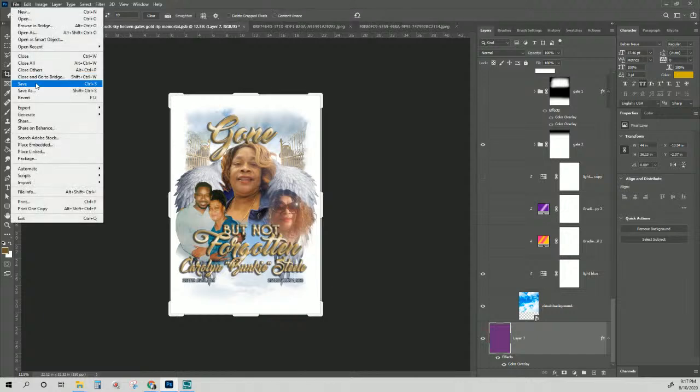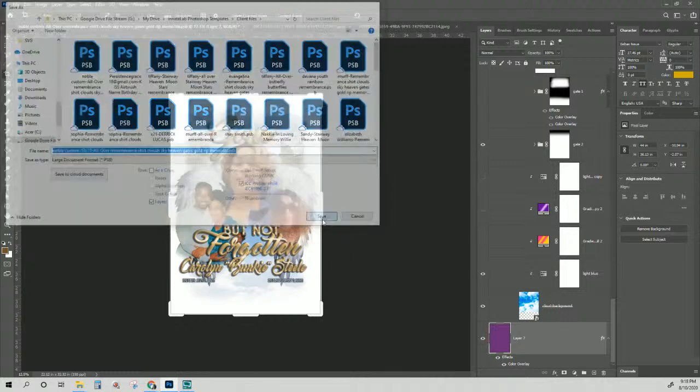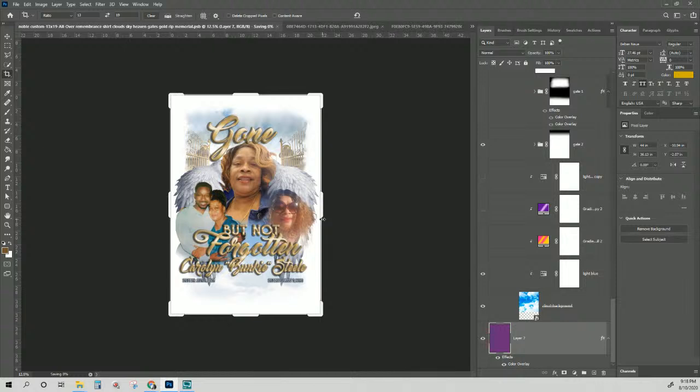And then what we want to do is, before we cropped it, we should have done the 13 by 19. Save as a 13 by 19. That way we have no chance of messing up our all over print. So you do your all over, get it finalized, dates and all, and then you come and make a 13 by 19 version of it if you were going to do all over shirts plus 13 by 19s.